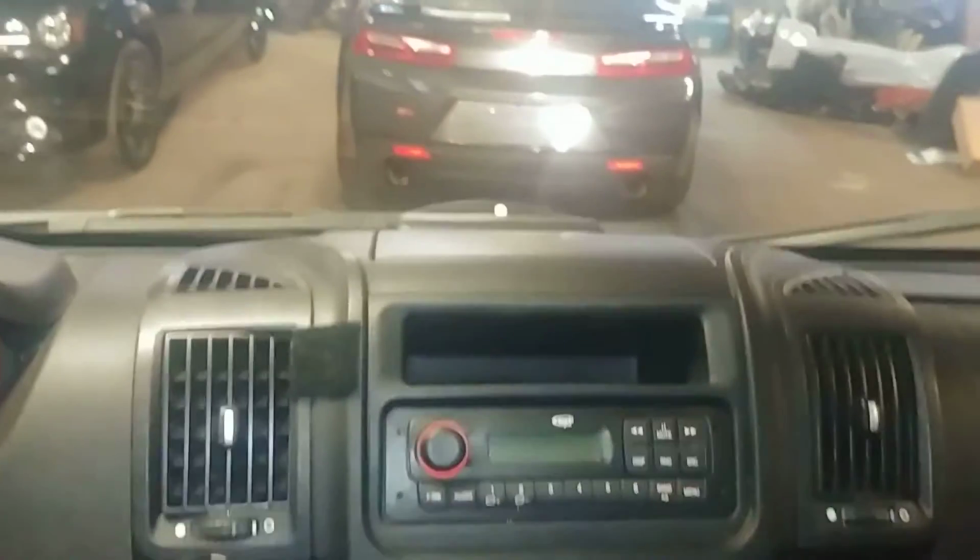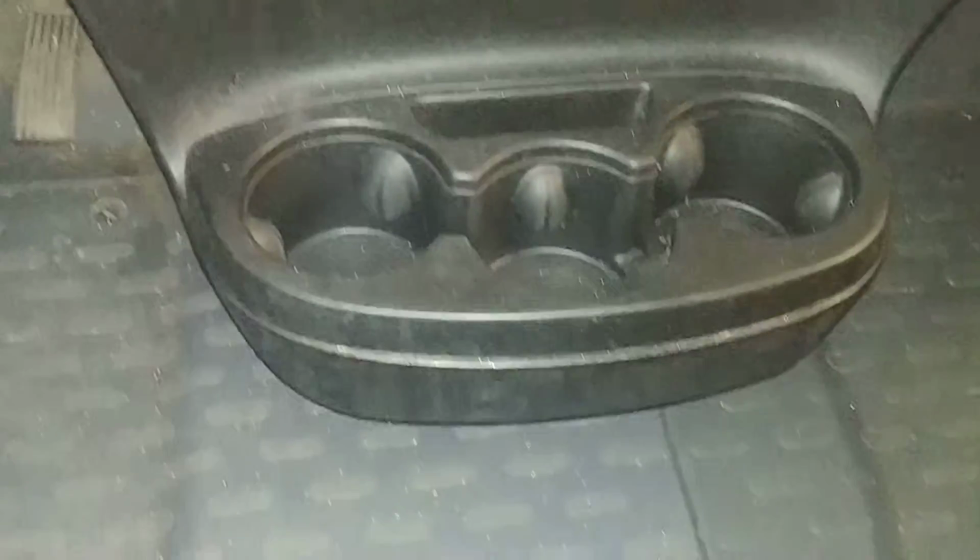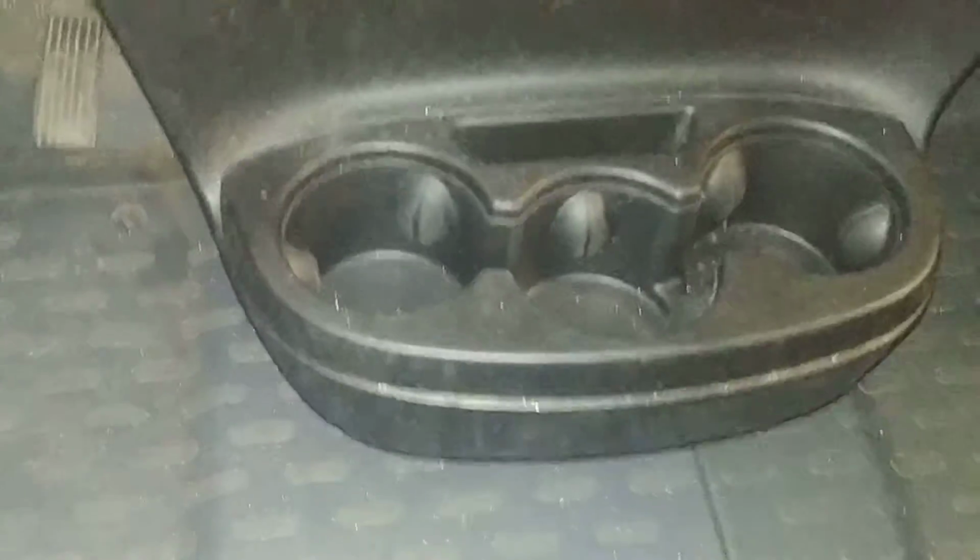It does come with one key and owner's manuals. Check out pictures for more details. All right, got your AM/FM stereo system. Get your AC controls right down below. You have your cup holders right down here.